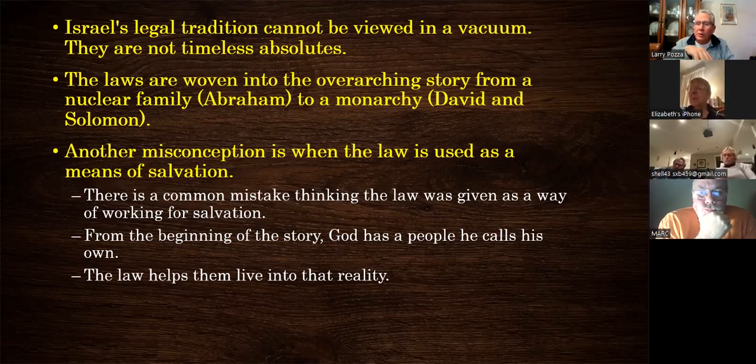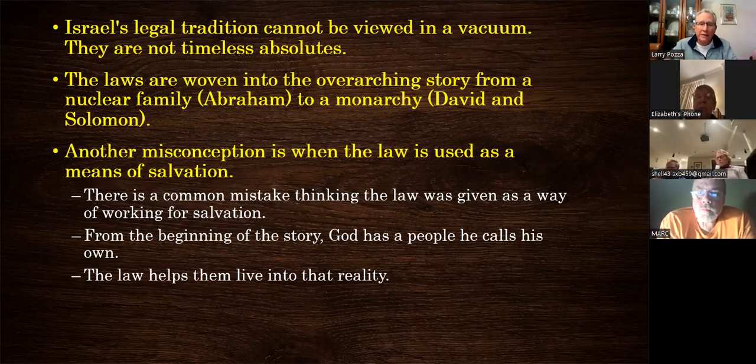And especially when you get into the food laws and stuff, we scratch our head. It doesn't make a whole lot of sense to us why we can't eat shellfish or whatever. In that day and age, it meant something. And you have to be careful about saying that these are all timeless absolutes. Rather, this is the wisdom of that day, in the culture of that day, on how they're going to be a different kind of people than the rest of the surrounding nations. Does that make sense to everybody?